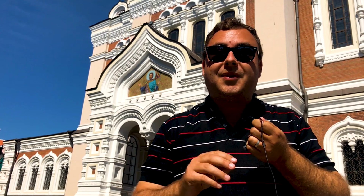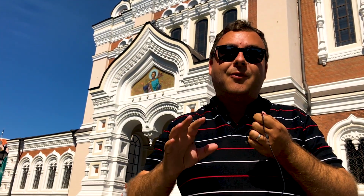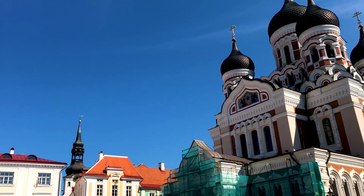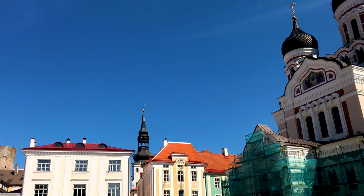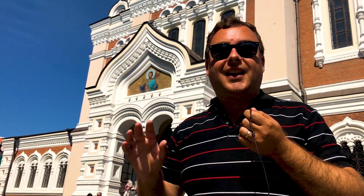It was scheduled to be demolished, but they didn't have enough money because it's so solidly built, and when it was owned by the USSR after World War II, they just sort of left it to ruin. Since the second Estonian independence in 1991, they've restored it and it looks absolutely beautiful.